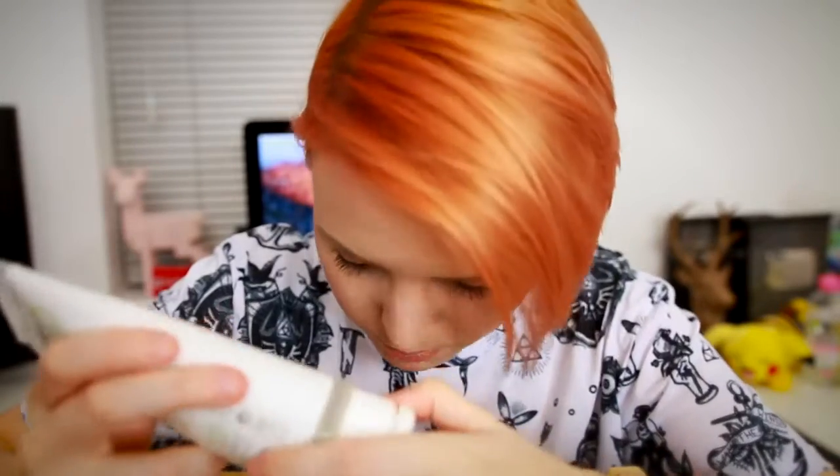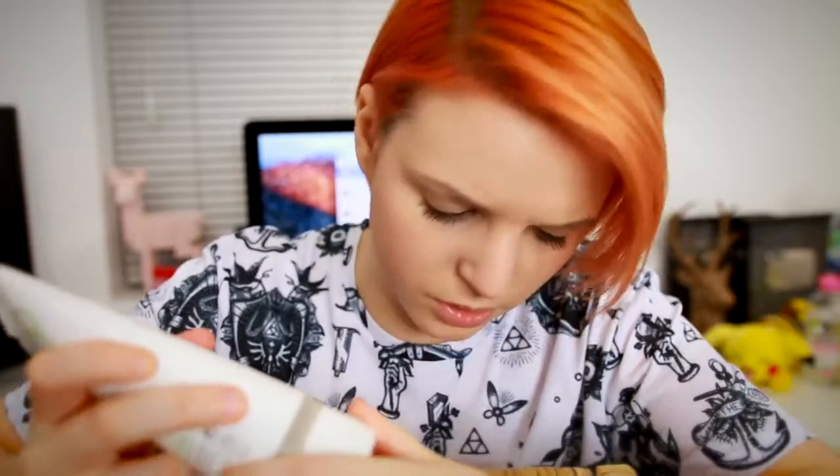Also atmosphere and bunnies. I think we're on to bunny-free stuff now. Oh no, we're not. No, we're not.